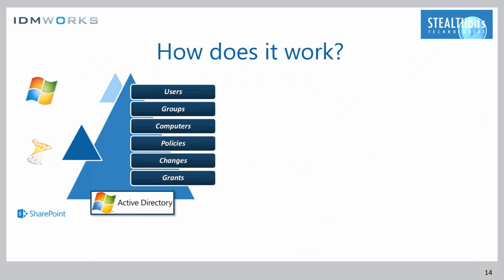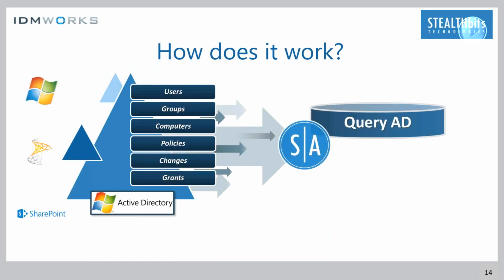Within Active Directory, you've got users, the groups that users are members of that grant them access to various resources, computer, endpoint and server objects, you've got group policies, you've got the changes that are happening because Active Directory is really a living thing, and you've got group grants, what those groups grant access to on the file systems, Exchange, and SharePoint, and even other applications. What Stealth Audit does is agentlessly go out and gather all of this information, bring it back into a database that lets you query Active Directory without hitting it live.